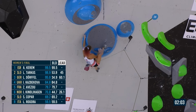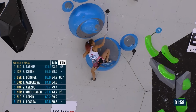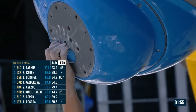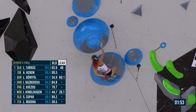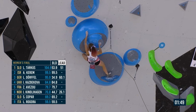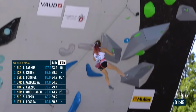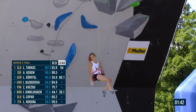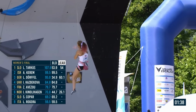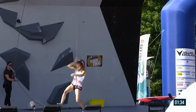Intermediate out left, and then a big lock-off move to bring the right hand into what is a good hold, and she locks off that left in order to make the clip. Finds the next crimp. This is where Lucia had a bit of a shakeout. Low, fell. 107.9 is her score, so 54 added to the 53.9. Not bad, a third athlete through on this route.